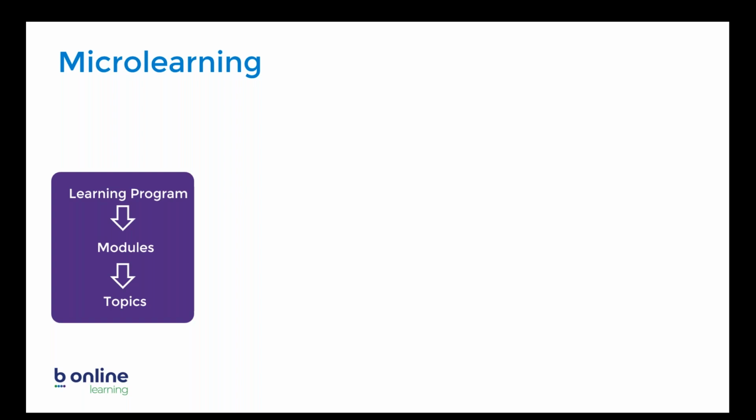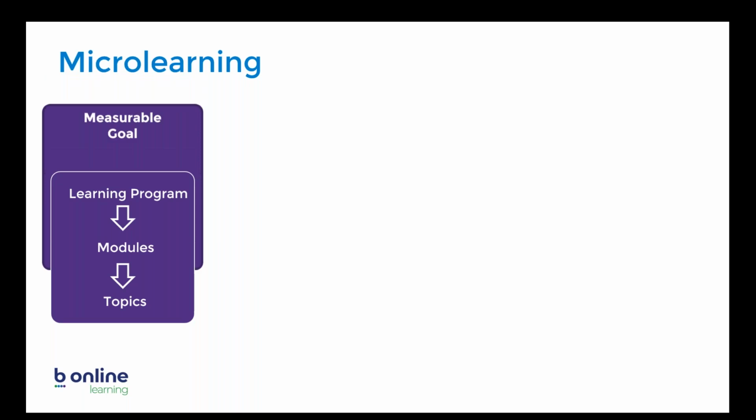For microlearning to be successful, it's going to need a few more things. For any learning program, you need to first have a measurable goal. What are we trying to achieve? Otherwise, we're just crossing our fingers and we're hoping for the best. All right, so measurable goal, right? Okay, so we need to make a change. We need them to do this particular process, maybe, or action.